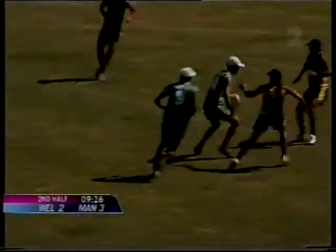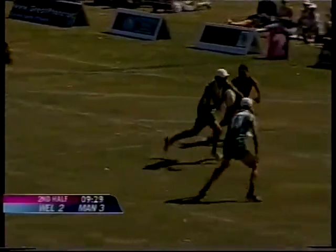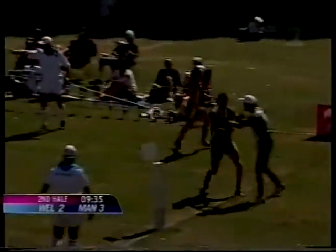Working hard on the Wellington line. Pulled Yonke out. Big step off the right foot. He's found space. Just looking for... And yes, looking for the support. And the touchdown scored. Oh, great work there by Heller.